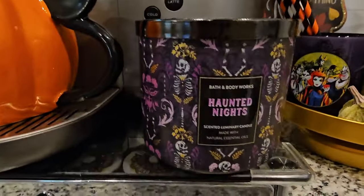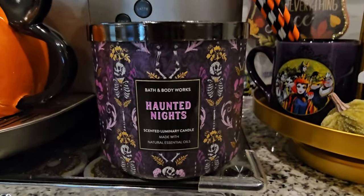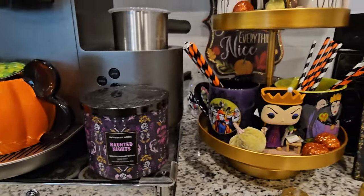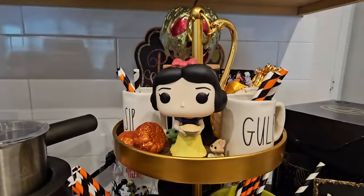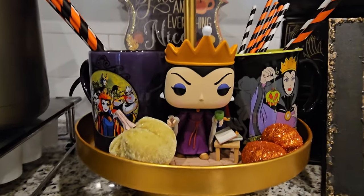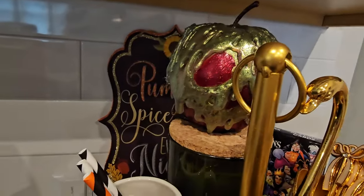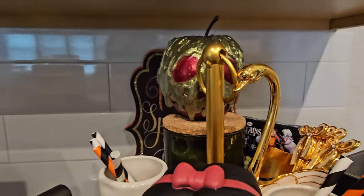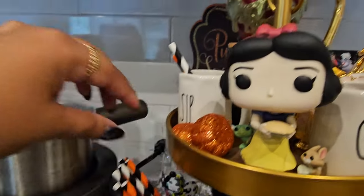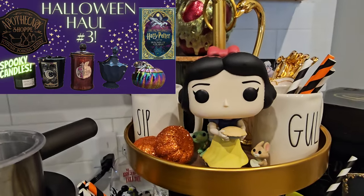And next we have this candle, which is what I was talking about, the Haunted Knights candle. Smells amazing. It smells like a really handsome vampire roaming around his castle or something, or mansion. And then over here we have Snow White and Evil Queen tiered tray. My favorite Disney villain is the Evil Queen, so of course had to have a tiered tray for her. We have a poison apple that we made together a couple years ago again. And I have these little straws. It's actually these straws that I just cut in half. And it's elevated on this little candle, which I got this year, which smells amazing.